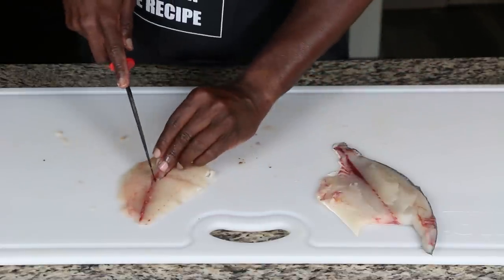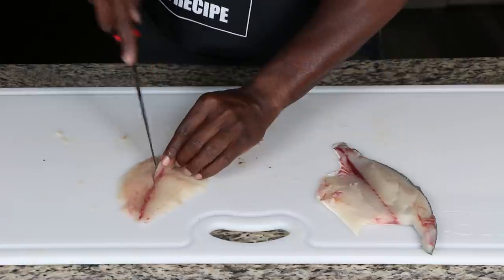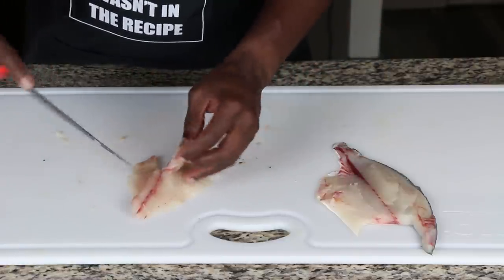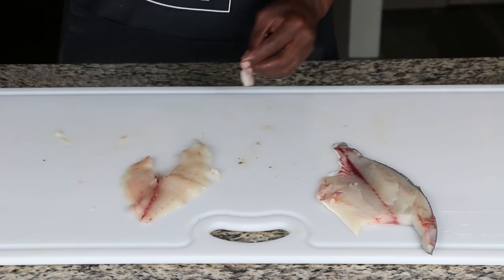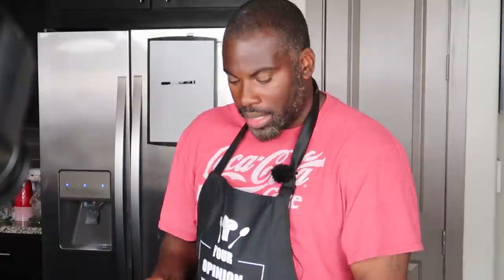Y'all, this knife, I'm telling you right now, and I say this with complete honesty, this is my official fillet knife. You know what I'm saying? Because the fact that this knife is only $19.99, it's amazing, man. You can buy three of these for the equivalent of one Bubba Blade.